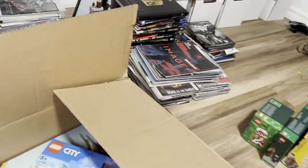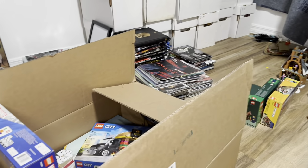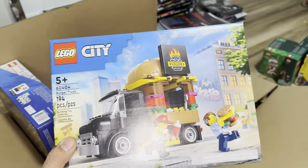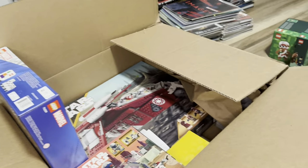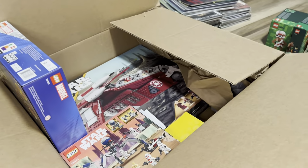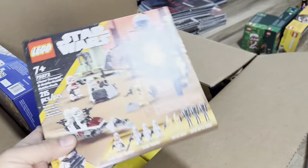Hey guys, our Lego order just came in. Let's see what we got. Good old burger truck. Had to get that for the city. But speaking of food trucks, yeah, there you are. Two of those. Awesome, awesome set here.